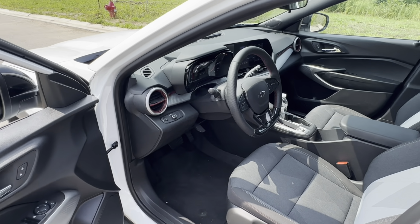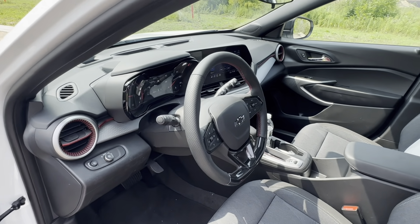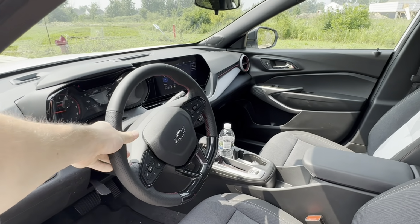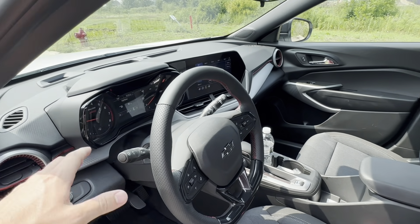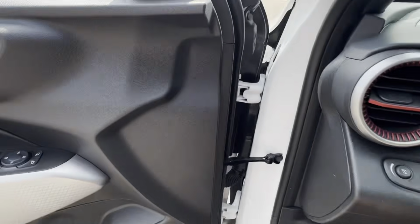But we'll go right on to the next thing that I really don't care for, and I'm sure a lot of people might notice this as well. When you go to tilt the wheel, your gauge cluster does not move with the rest of the wheel. So we'll go on in and sit down and I'll show you what I'm talking about.